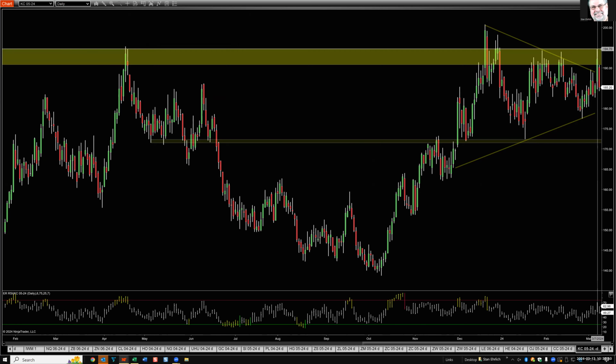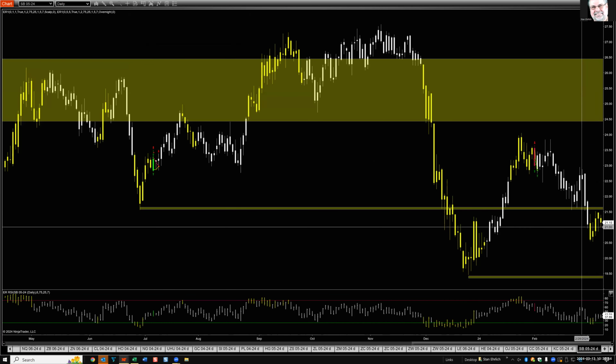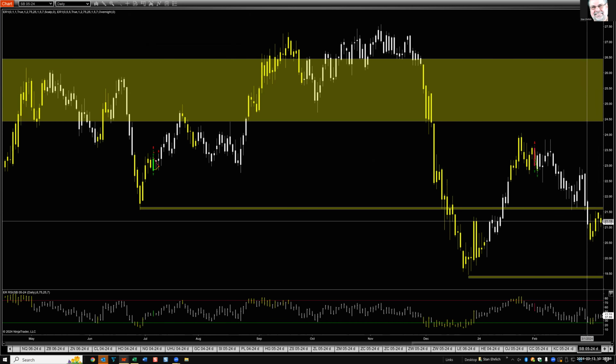I'm saving comment. Going back to our sugar, oversold, bouncing a little, expecting it to stop at resistance, got real close lately. Don't have any faith in the rallies. Neutral to bearish at the moment.